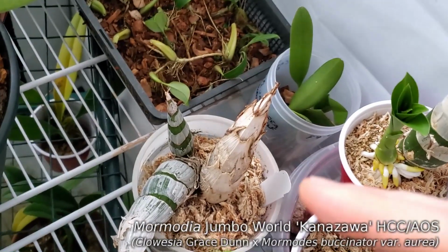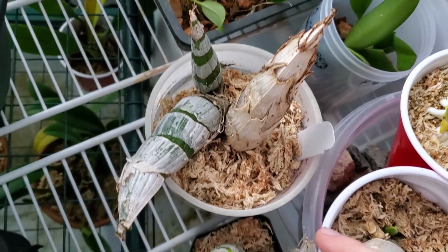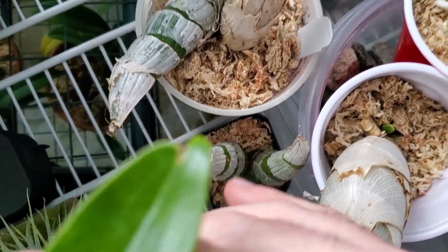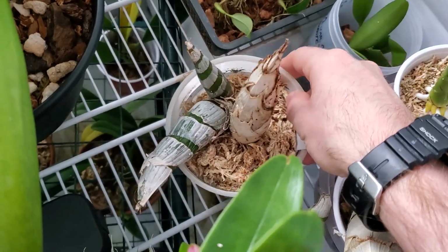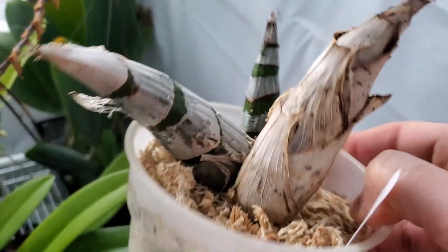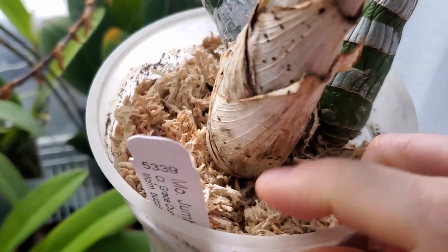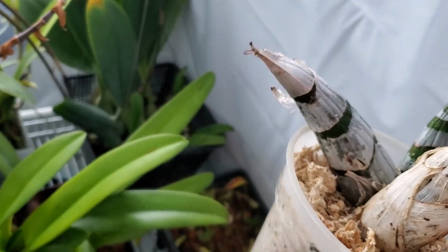Mormodia Jumbo World is a little bit behind everybody else, but that's pretty typical. I took these 2 bulbs off of it, and I want to sell those in the spring at the auction that I'm gonna have. But this guy is still chilling out. He got a HCC, a highly commended certificate, and we're just looking for some new growth on him, but not seeing it yet. It's okay.